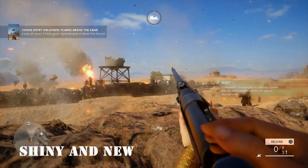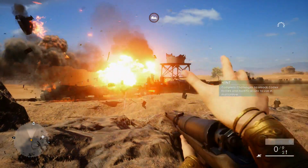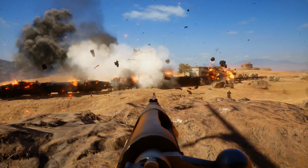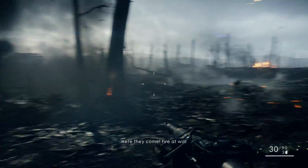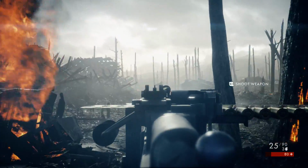Next up, and how can I not mention the visuals in Battlefield 1? Take a look, they are absolutely jaw-dropping. When I played Battlefront, I thought that was probably one of the best looking games I had ever seen, and I thought it'd be a good year or two before something rivaled it. Well, alas, here we are a year later, and Battlefield 1 absolutely crushes the visuals in Battlefront.